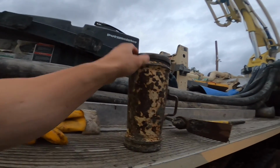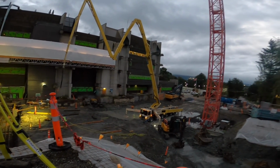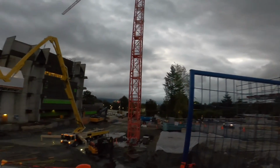All right, so the 56 is ready for concrete. Now we just need concrete. We're going to throw the big-ish boy 4.5-inch hose on the 38 here, and then we'll spin around and we'll be ready to rock up top here too.